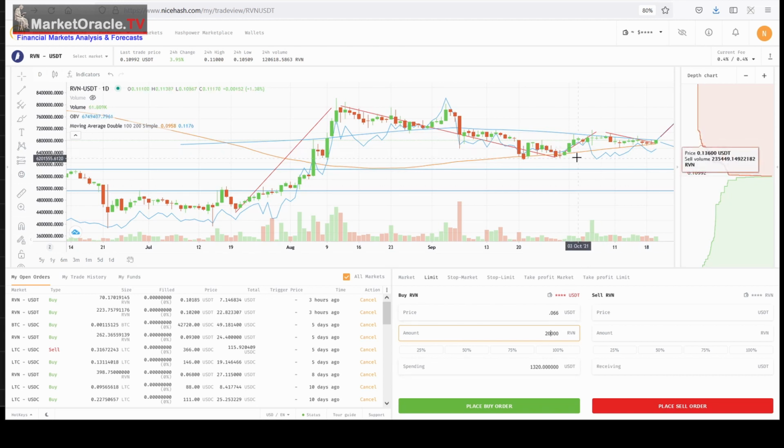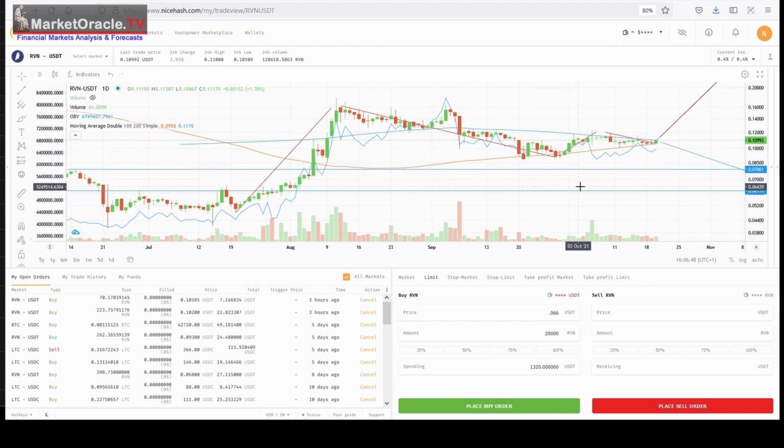Let's get rid of the depth. If it fell to 0.77, I would buy probably 10,000. If it fell to 0.91, I'll probably buy 10,000. Oh, 91, that's 9 cents.